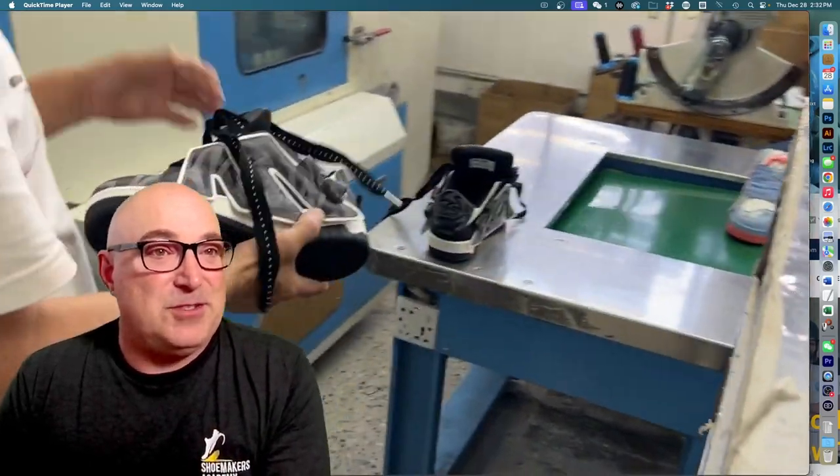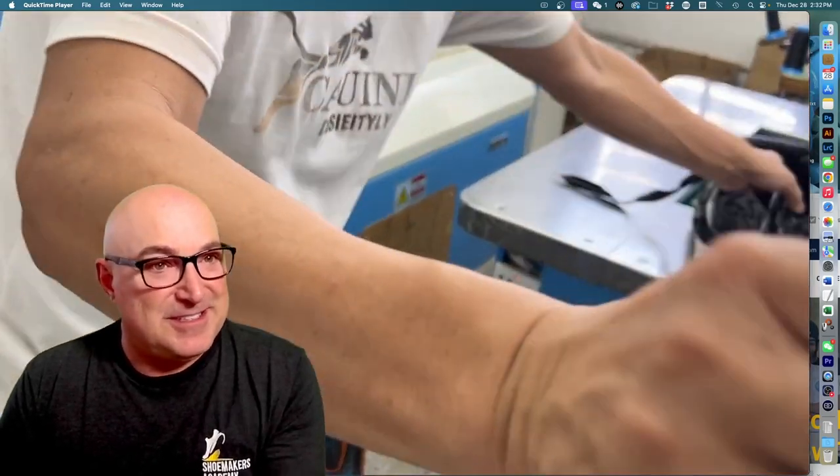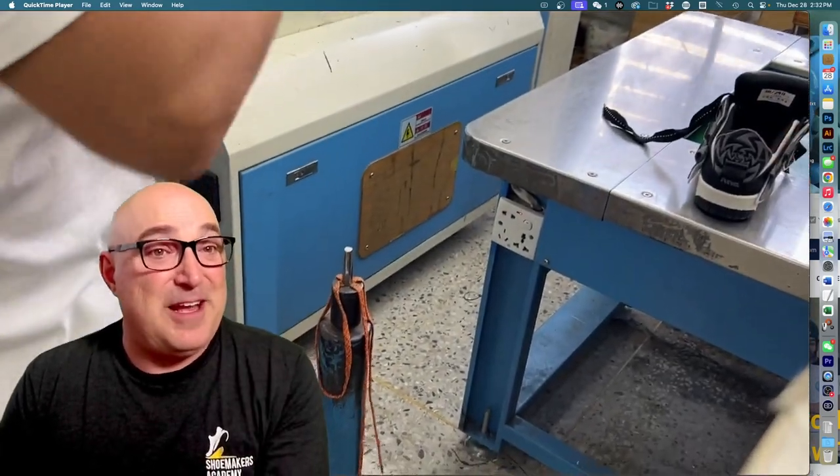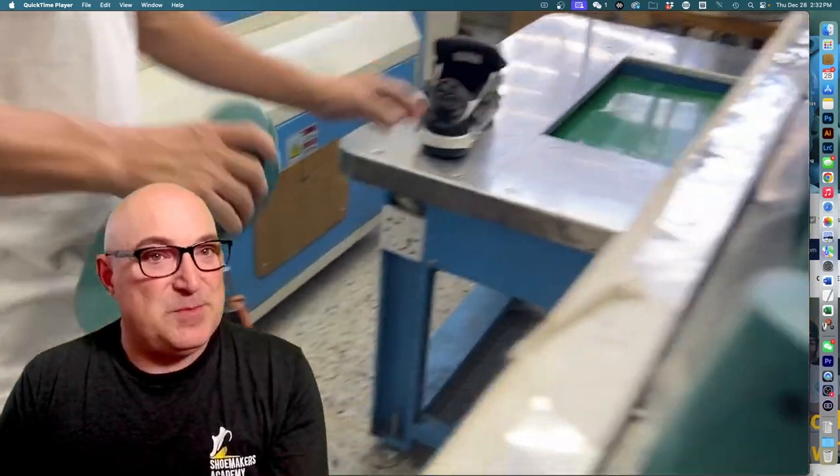Okay, so now the shoes are out. They're going to delast them. So all he does is he just loosens the laces. And they're not using a machine. They're just using a post in this shoe. Pretty easy, just pulling it off.